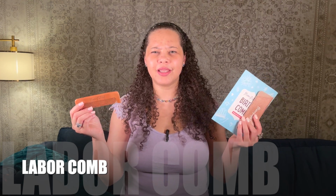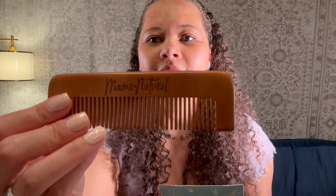Now for you that is planning to have a natural labor, like I was, one thing that I found extremely helpful during my 27 hours of labor contraction was this labor comb. Have you ever heard of a labor comb before? I got this one here on Amazon. This is from the brand Mama Natural. It's just a wood comb. You don't need to buy this one, you can just use whatever you have in your home. Maybe you already have any comb there. It comes with a nice sleeve here too to store your comb.